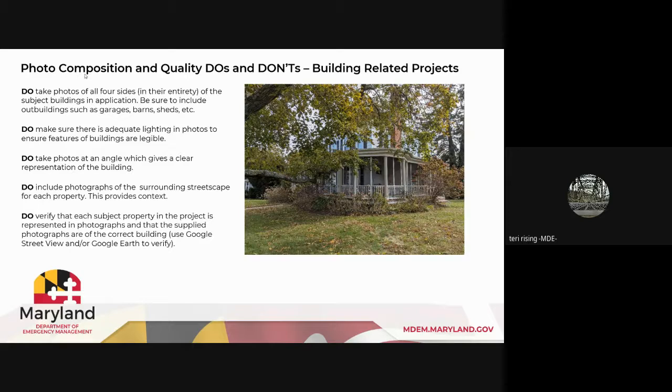And include photographs of the surrounding streetscape for each property, and this provides context, especially in a historic district, elevation projects, demolition, all of those things, fundamentally important. And do verify that each subject property in the project is represented in the photographs and that the supplied photographs are of the correct building. You can use Google Street View and or Google Earth to verify. This sounds kind of crazy, but there are times where you may get a photograph for a project and the photograph is not actually the subject of the project. So especially if you have a lot of people and it's a big project, you want to make sure that it's the right photo for the right property.